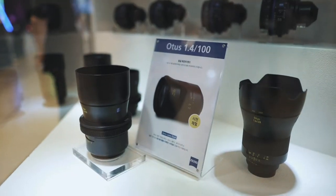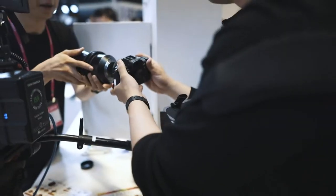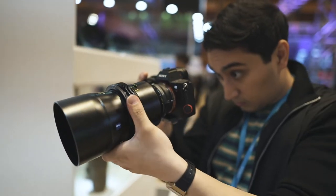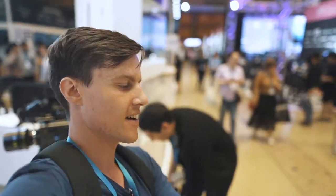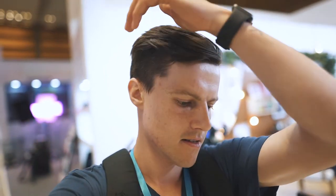Oh, this Otus 100 mil. This is a super expensive lens, but super sharp. Alright, that was the Zeiss 100 1.4. It's so heavy. It's a heavy lens, I guess. It had no autofocus. So I guess you just use it for film.